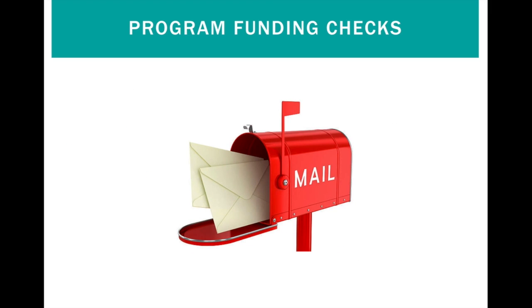Now, if you're looking for your check, check your mailbox there at the school. Some of you have possibly already gotten your checks and deposited them. Once you get your check, please go ahead and process that, and we're excited to help you get going with your trainings and upcoming activities.